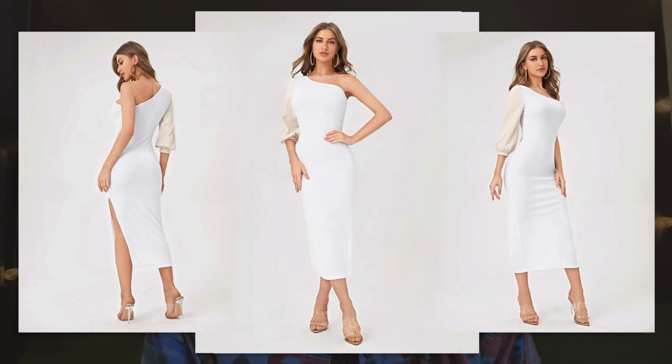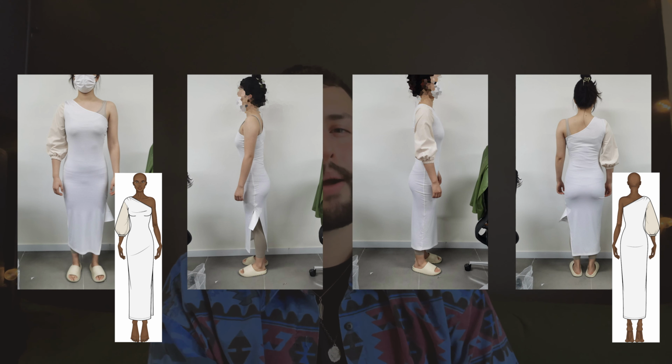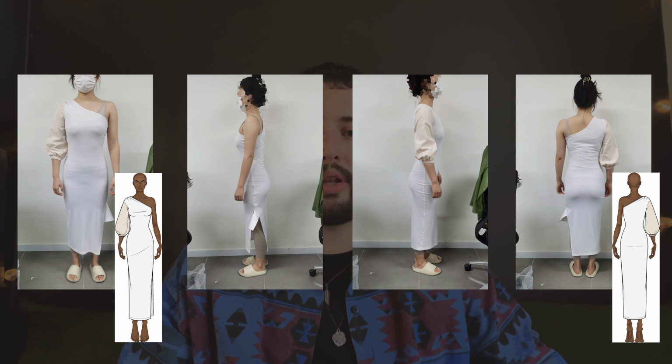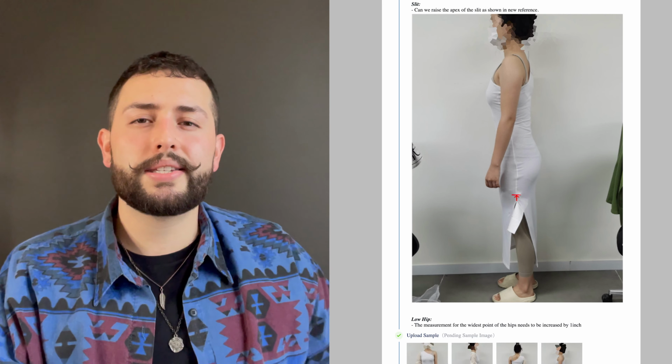And then the final garment in this section was the white dress. I recognized that the low hip measurement probably was a little bit too tight, which was why it was pulling and creating drag lines across the front of the body around the hips. Also that the slit for me was just a little bit too low. I wanted that to be a little bit higher up on the thigh, and that the length was too short. I wanted it to be a little bit longer so that it fell to an ankle level. They recognized all of those revisions and they decided to go on to bulk production without creating a second sample.